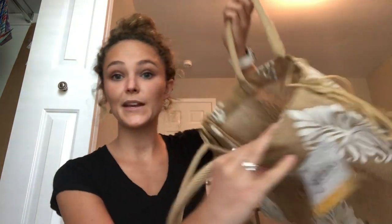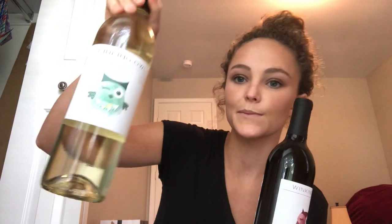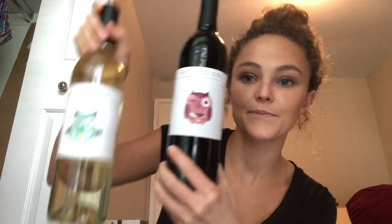Have these little ties on the sides of them. So we'll be putting everything in this bag. So first we are going to put this bottle of wine, super cute. These are from Aldi and they're about $3. So cheap wine, but it is a really cute design on them and they all come with different types of owls. I'll show you this one. So this one's Moscato and then this one's Shiraz. So yeah, super cute. And they can just drink this on the bachelorette party if they want to.